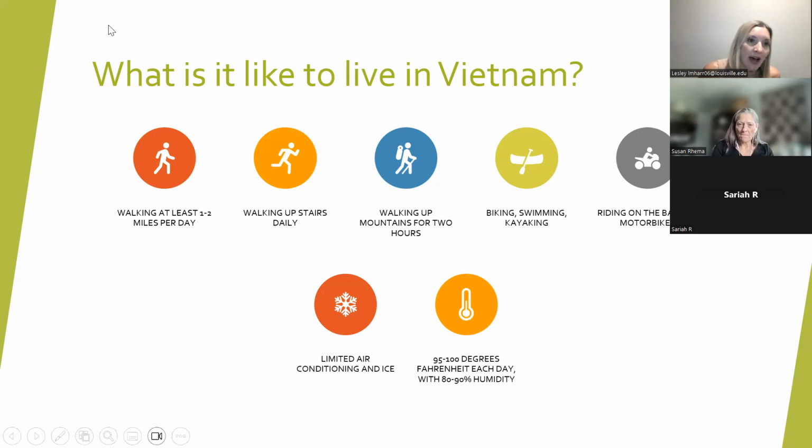When we go to the Hai Long Bay, we will be biking, swimming, and kayaking. Often, we will take buses and we'll walk places, but at times we might have to ride on the back of motorbikes. There is limited air conditioning and ice at certain locations, and there will be at times where we will have to eat outside without AC.